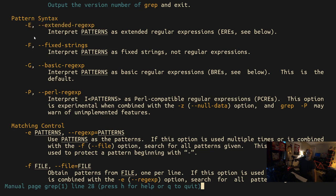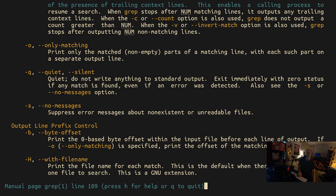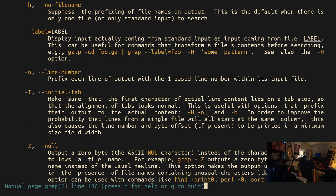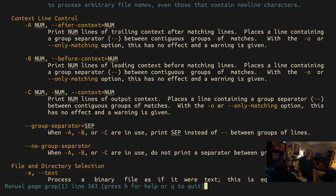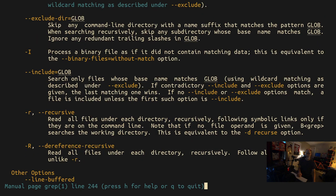You might be asking yourself, well, why don't I use dash R? It's easier to type. And I do use dash R a lot. And the reason for that is because dash R is not POSIX compliant. And so that's all I wanted to tell you about POSIX today. And I don't even see the dash R here. That's the recursive referencing. Oh my God, grep has a different variable for dash R. What?